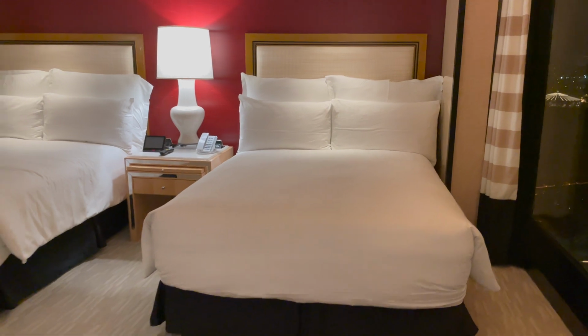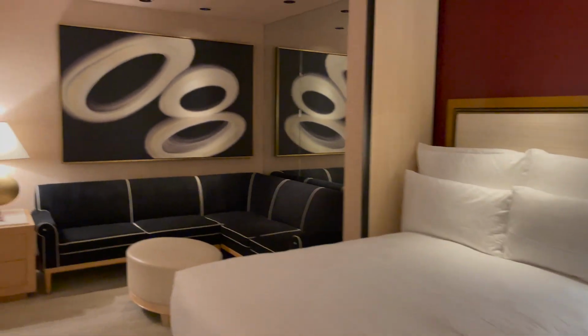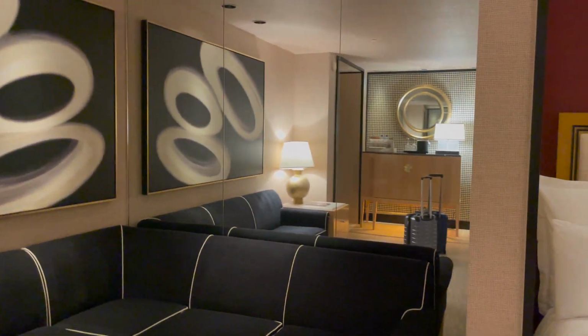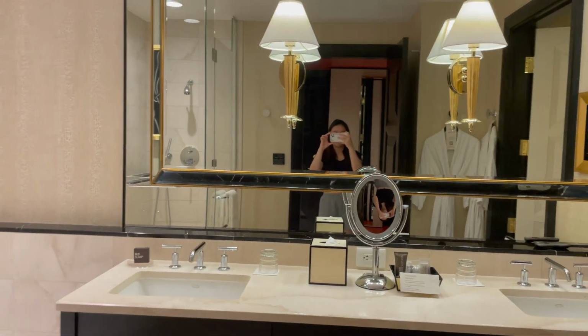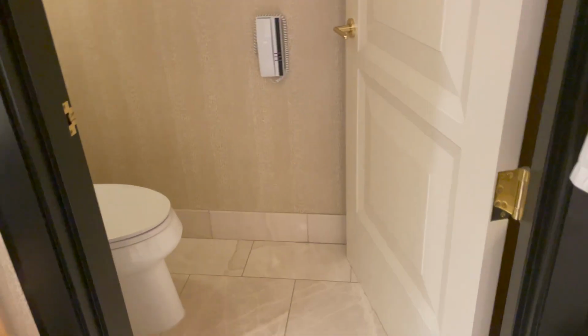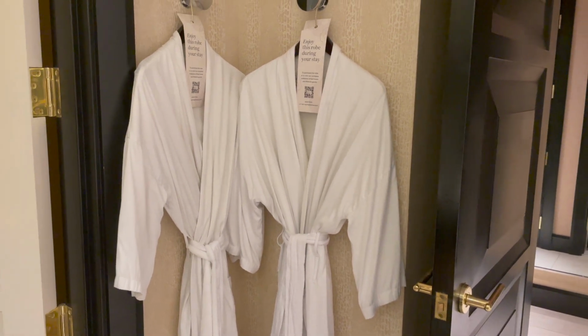And there's 2 queen-size beds and a living area with the L section couch and a full-size mirror. I love the decor. Everything's super fancy, gold and red. And here's the bathroom. There's a shower and a tub and a his and her sink with a really big mirror and a TV. And the toilet's on the side, and they provide 2 robes.